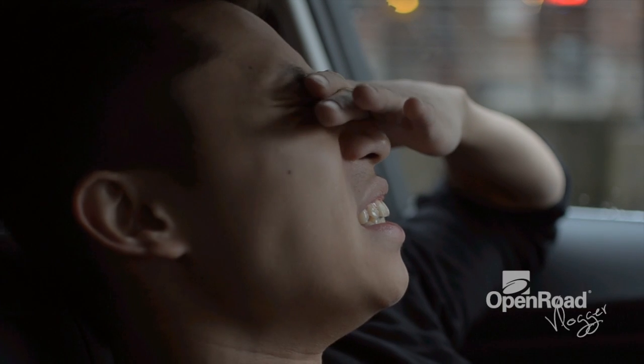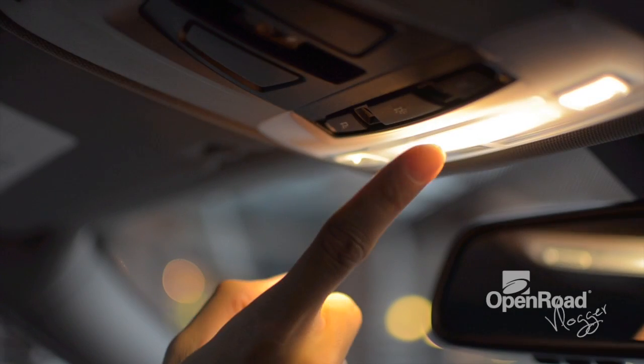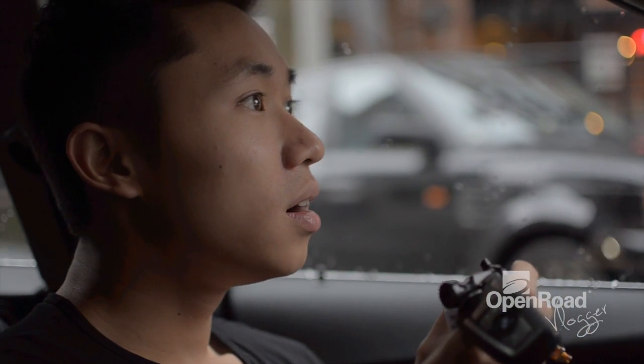I can't find my keys. I wish there was more light in here. I don't want to turn those lights on, they're just going to blind me. First world problem, no more. With the 2013 328i, the lights slowly fade on to protect those beautiful and sensitive eyes you have.